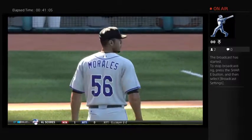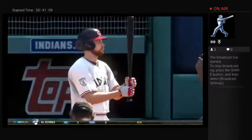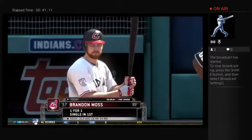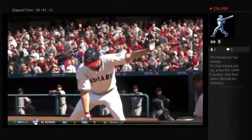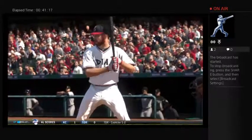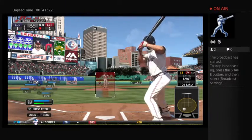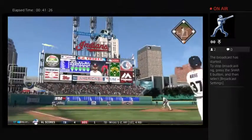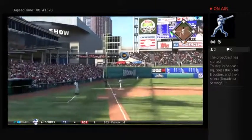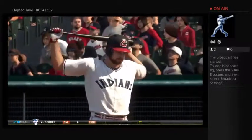Yeah, doesn't look like much has changed here to start this inning either. That's 8 in a row now he's sent down. Brandon Moss will dig in. He singled his first time around. Swing and he pops it up over toward foul territory. And this will land foul.